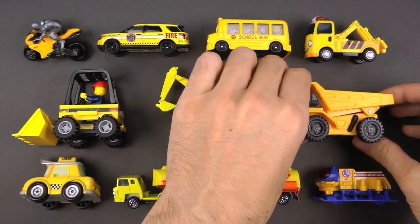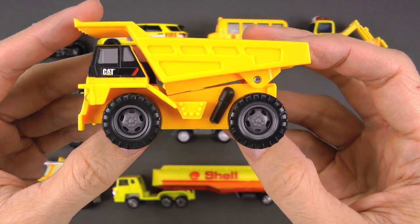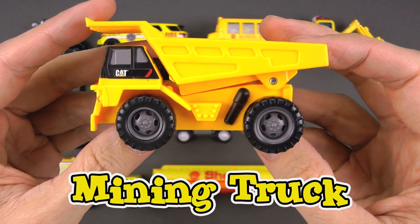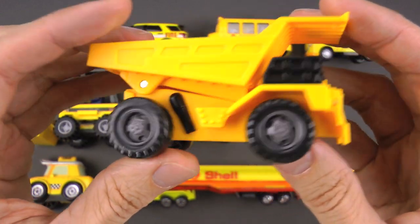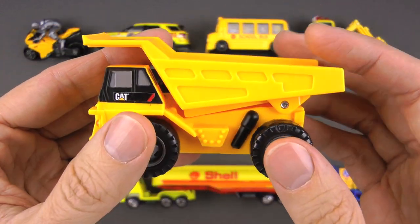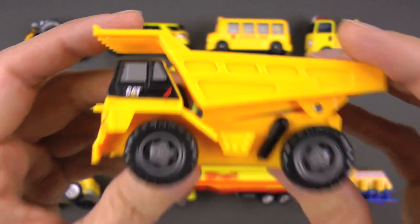Whoa, okay. We've got the big dog next. Man, look at the size of this thing. This, you guys, is a yellow mining truck. Yeah, I mean, this thing is cool. Now, I'm sure you guys have seen dump trucks before where you live at construction sites, and they're pretty impressive, but these mining trucks are for minerals, metals, or massive construction jobs. I mean, these things are enormous.